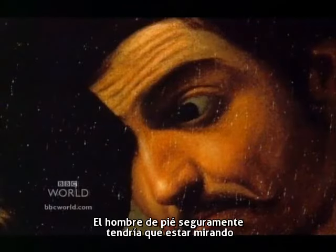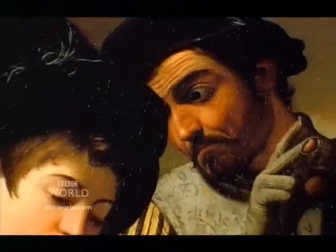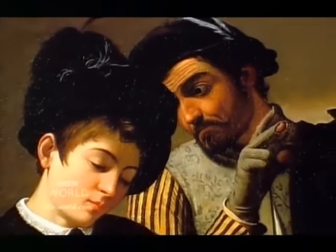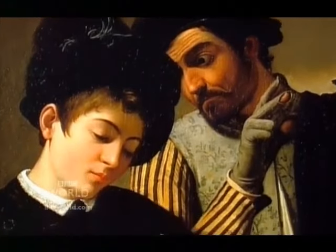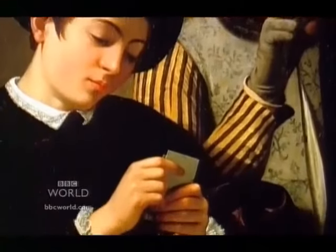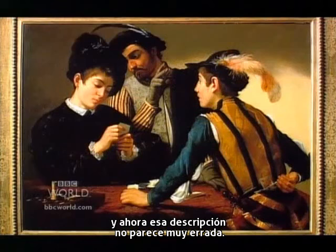And the standing man is surely meant to be looking over the boy's shoulder at his hand of cards, but there seems to be some confusion. He's actually looking at the back of the boy's head. Many people have suggested he was like a film director, and now, as a description, it seems not far from the truth.